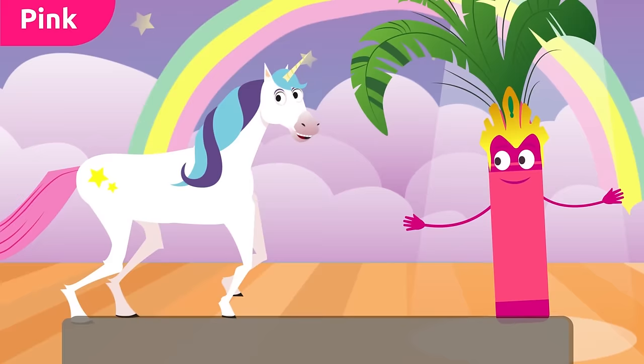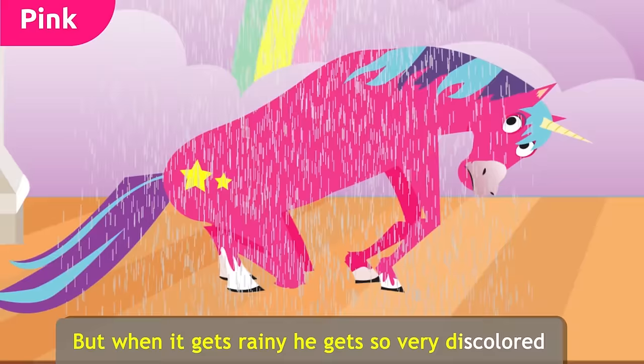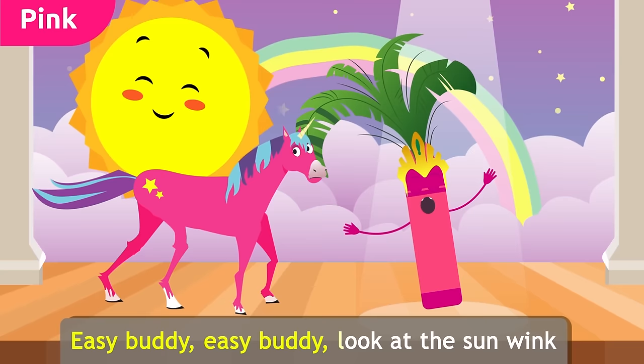Benjamin the unicorn has a rainbow of colors. But when it gets rainy, he gets so very discolored. It turns pink, blink, in just a blink. Blink. Easy buddy, look at this and wink.